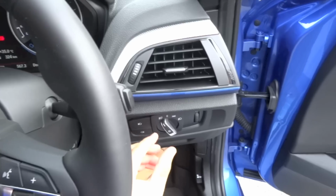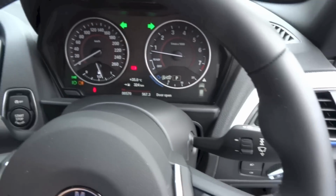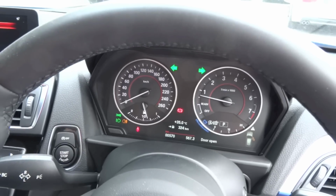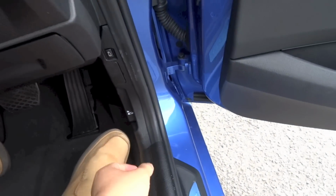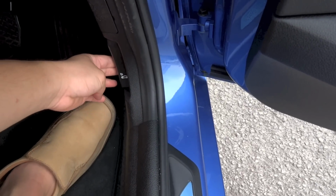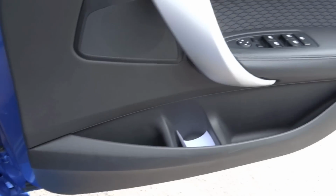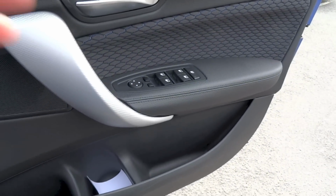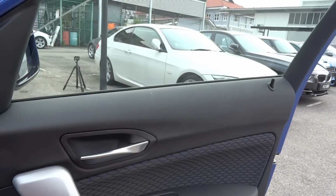In terms of safety, the 120i M Sport gets 6 airbags, anti-lock braking system with electronic brake force distribution and brake assist, cornering brake control, automatic stability control, dynamic stability control, dynamic traction control, dynamic brake lights, hill start assist, tire pressure monitoring system, an immobilizer, and ISOFIX child seat anchor points for the rear seats.